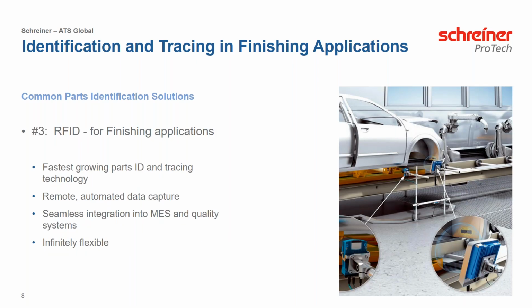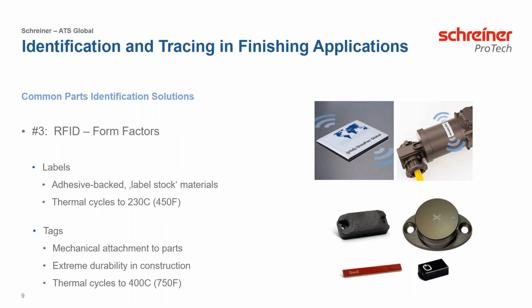The third and final technology appropriate for these applications is RFID. Everyone knows that RFID is by far the fastest growing technology in terms of individual part identification, tracking, and tracing here. RFID, as you know, is a remote automated data capture technology that has been in use for almost 40 years now here. And one of the huge benefits is it integrates seamlessly into your ERP, MES, and quality type systems here. It is a wonderfully flexible technology that can do pretty much what you want to.